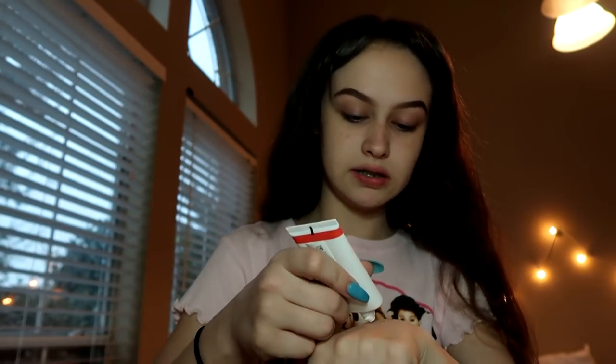She cute. Next, I'm going to use these foundations, and I don't know which one I want to use. I'm gonna use both. Let me swatch these both on my hand. I feel like this one is more of a heavier foundation, and this one is more of a foundation that can blend in your skin really nicely. So we're gonna use this first.